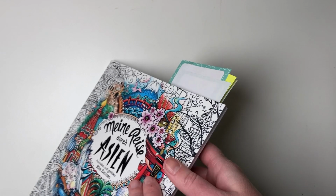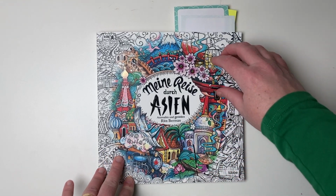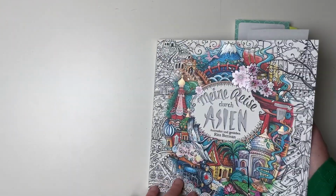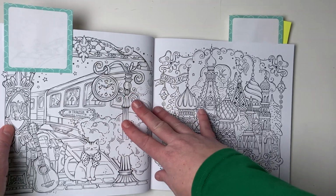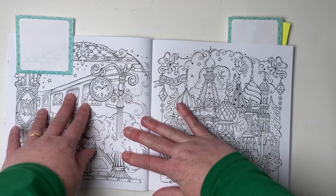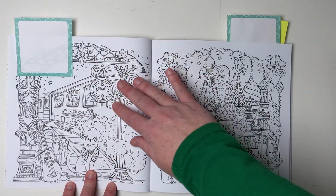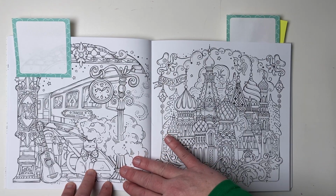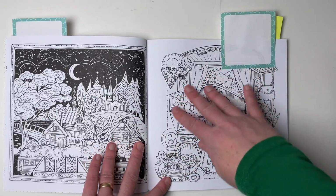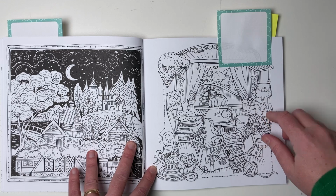Now I have my Rita Berman books, and they also have some very cute cat and dog pictures, and I just picked a few. So in Meine Reise durch Asien, I picked this with the Trans-Siberian Railway because I love this page a lot. This composition is so cute with the cat. And I also like this interior scene of the train wagon. I like that one also a lot.